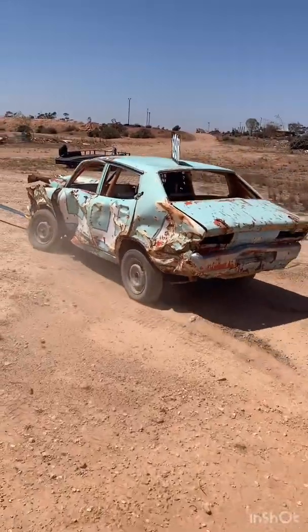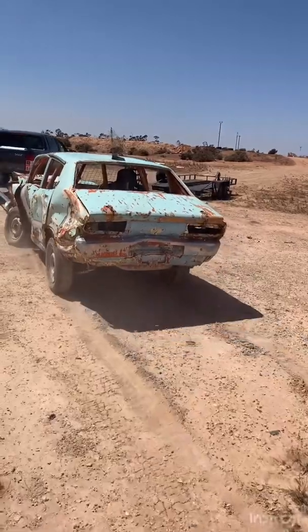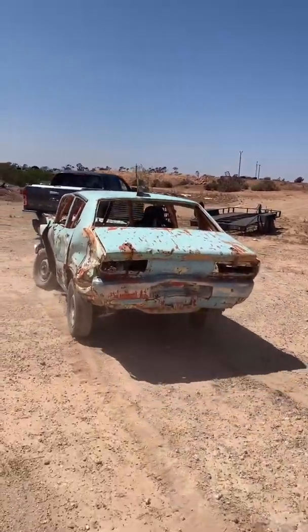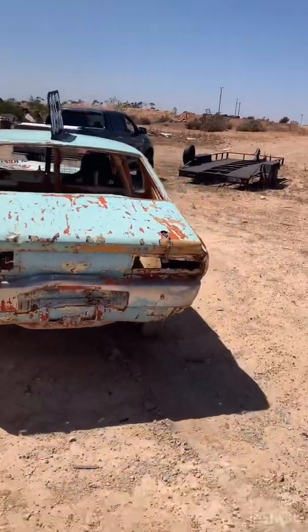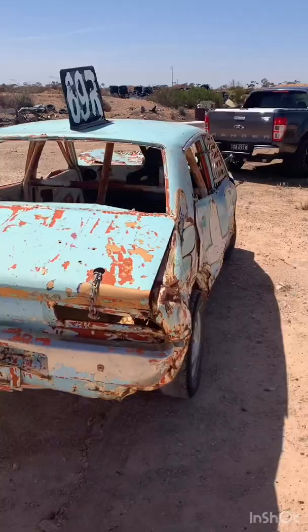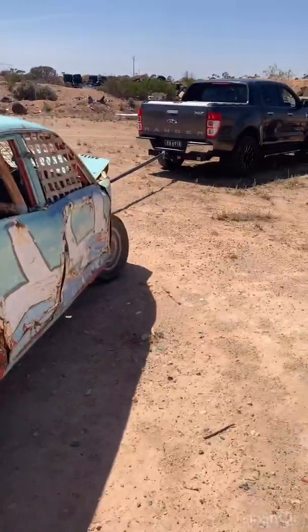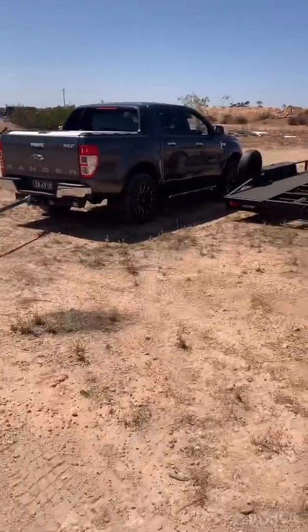You probably see how bent up she is. Hell yeah. I can't believe the tyres are all still up. Oh yeah, it didn't have brakes anyway, remember? No, I had a handbrake, it just didn't have brake brakes. Yeah, keep going, man.